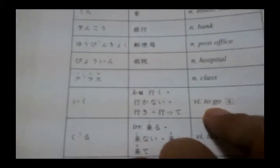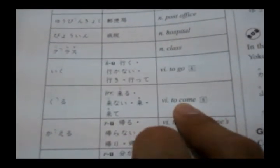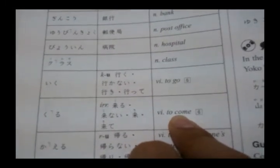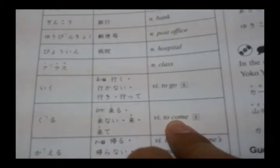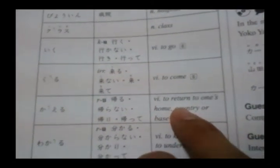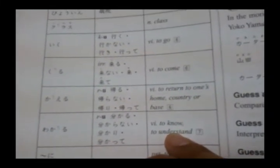Iku. Ikimasu. Ikimasen. Ikanai. Kuru. Kimasu. Oh, I forgot. Kimasu. Kinai. No, kimasu. Konai. Kimasen. To return to one's home country or base, kaeru. Kaerimasu. Kaerimasen. Kaeranai. Kaeru. To know, wakaru. Wakarimasu. Wakarimasen. Wakaru. Wakaranai.